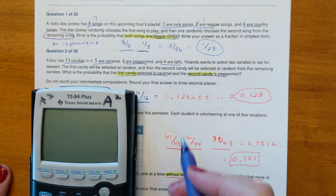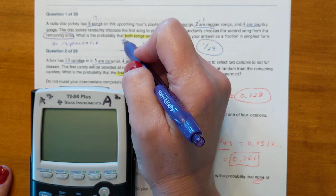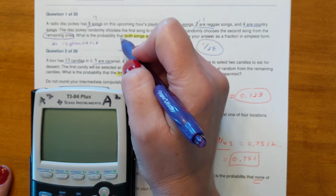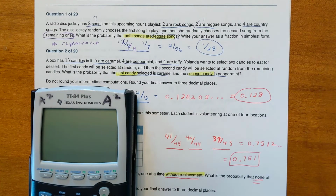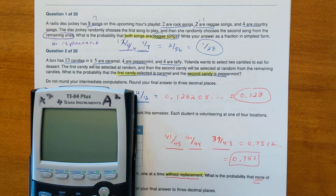And again, you could have canceled. You can cancel diagonally, or you can cancel up and down. And 2 goes into 8 4 times, and 2 goes into 2 once. So that would have been 1 times 1, which is 1, over 4 times 7, 28.